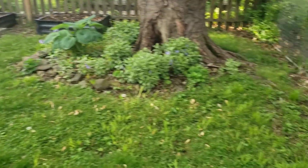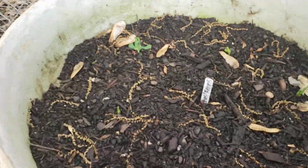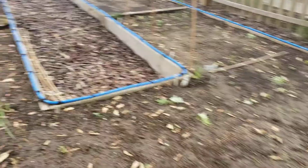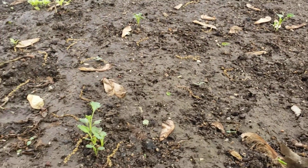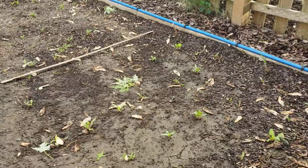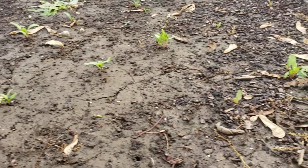Let's see. And I got a couple more peas I just figured I'd throw over here that are popping up, and green beans, but I haven't seen any sign of those. My kale is doing really well. Just there. And then I have Swiss chard popping up. All those little spots there, those are all Swiss chard.